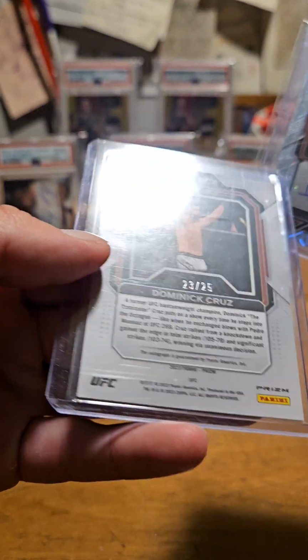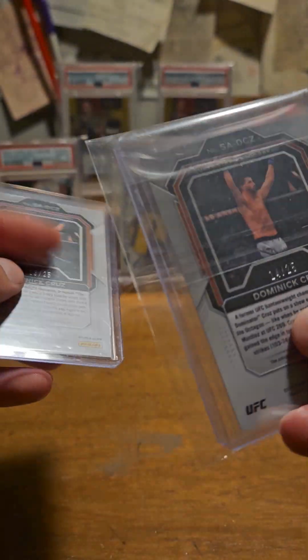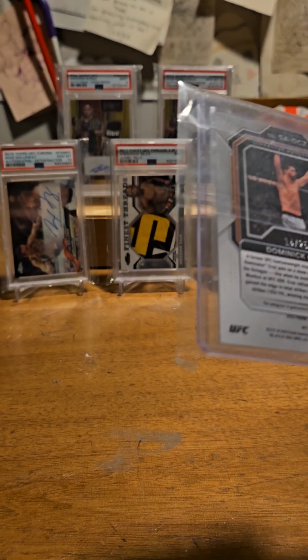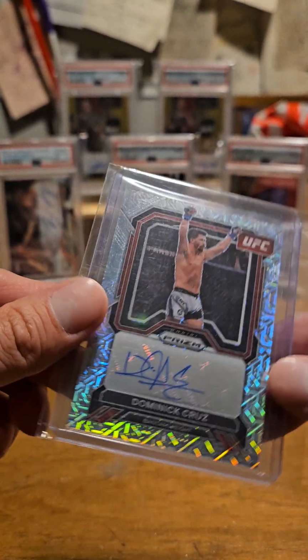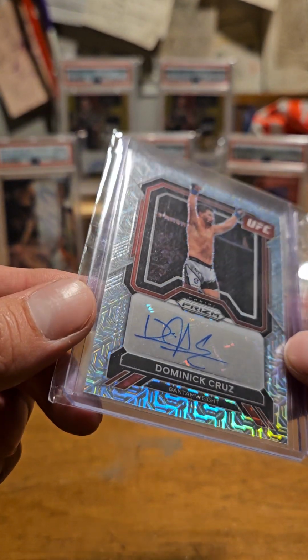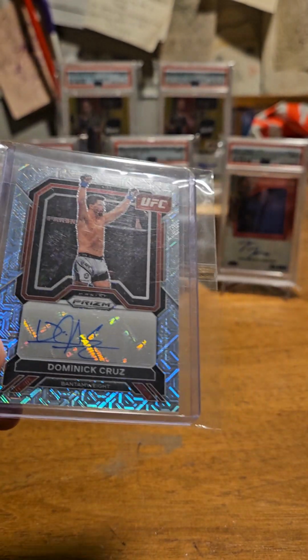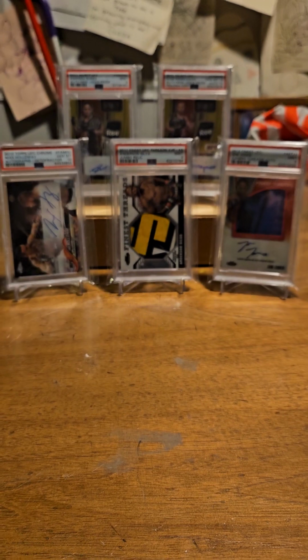Oh man, I don't know. That actually just looks horrible, to be honest. Number 14, number 23. Yeah, definitely not a fan of this one. But this one doesn't look too bad. Auto looked pretty good. I don't know about centering or anything on these, but Dom cards are pretty cheap.